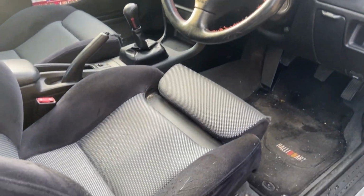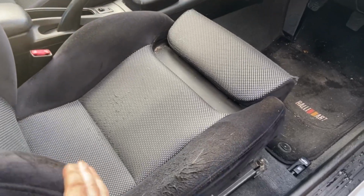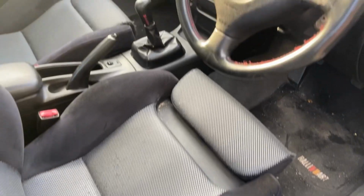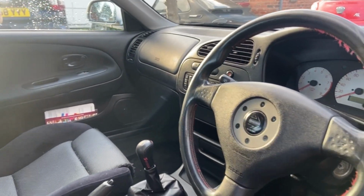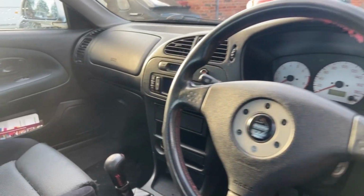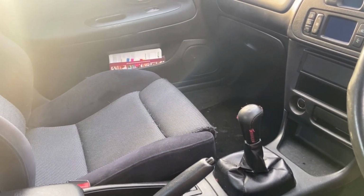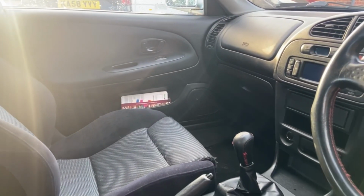So inside's really nice. There's a bit of bobbling on the Alcantara, which I'm going to sort. Stitching on the steering wheel has just come a bit threadbare. I'm going to get that sorted. Same with the gear knob, the stitching's worn away. I spoke with a seamstress down the road. She's happy to re-stitch all that.